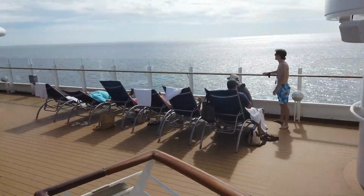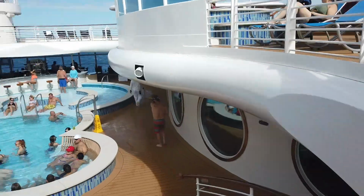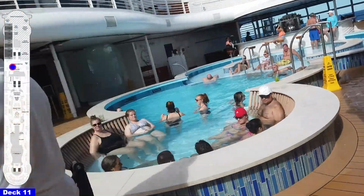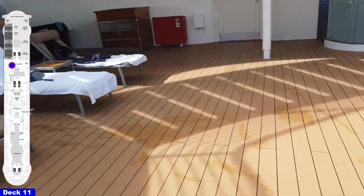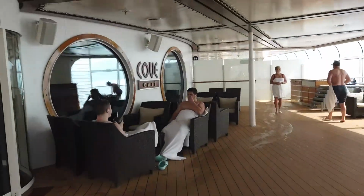We're going to go down to deck 11. And this is where you can find the Quiet Cove pool right here. There's also a hot tub over there, and also the Cove Cafe. Now this is a little coffee shop that you can enjoy.